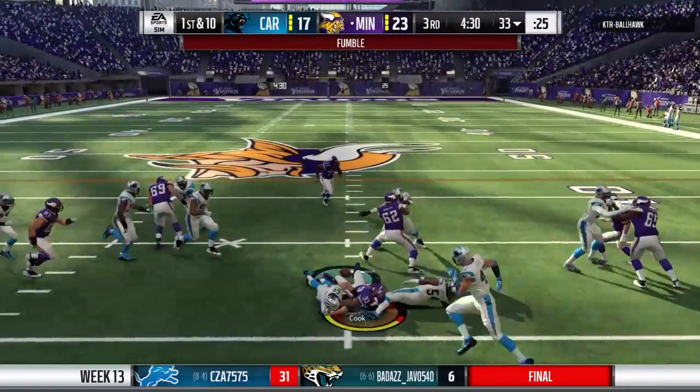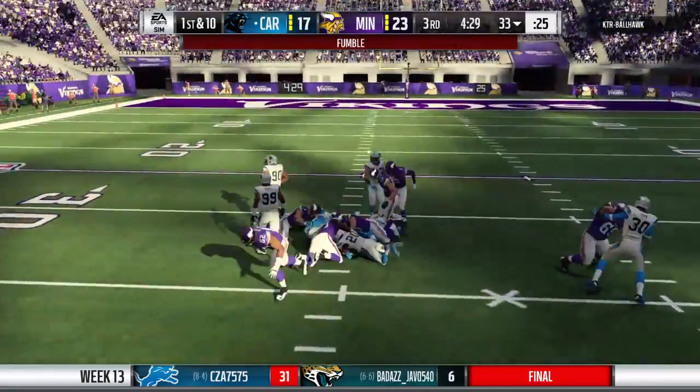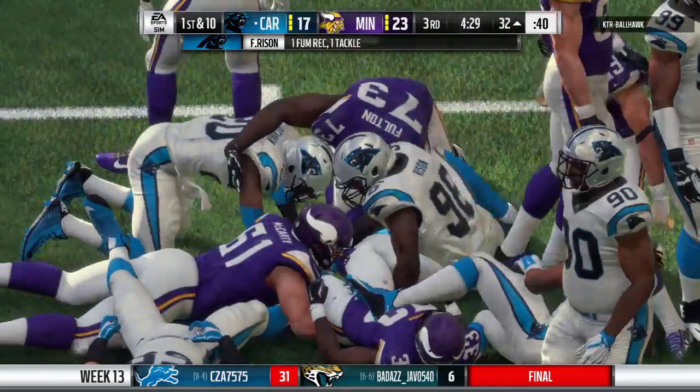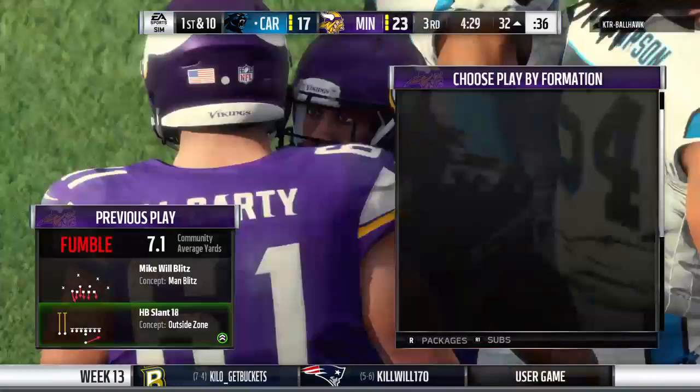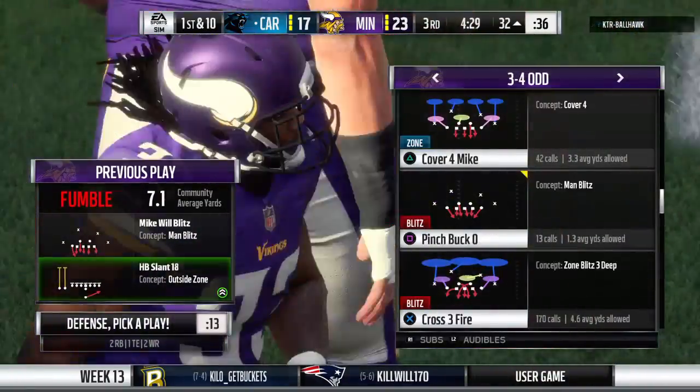Here's Cook as they begin on the ground. Cook stripped, the ball's out, and the Panthers have recovered. They may have the edge on the scoreboard, but that hasn't made them passive, has it? I mean, they dialed up a pretty good run blitz there.